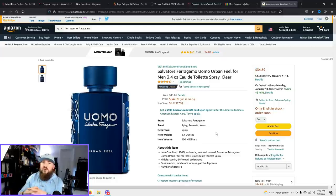For those of you that don't know what a blue fragrance is, very fresh, easy to like, mass appealing, nothing challenging. You're just going to smell good, work better, and they work great in warm weather. Very fresh fragrances. Only 8 left in stock, sold from the perfume mall. Shipped and sold by them. You just have to research the sellers.